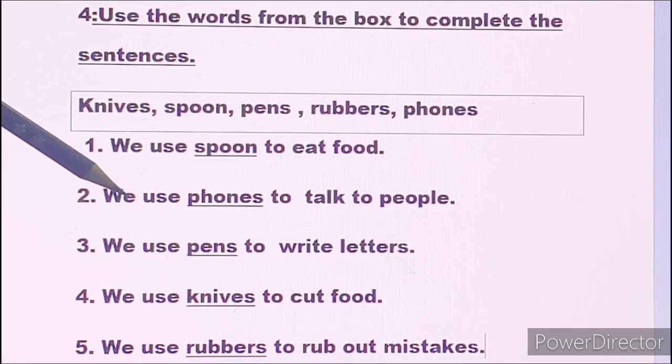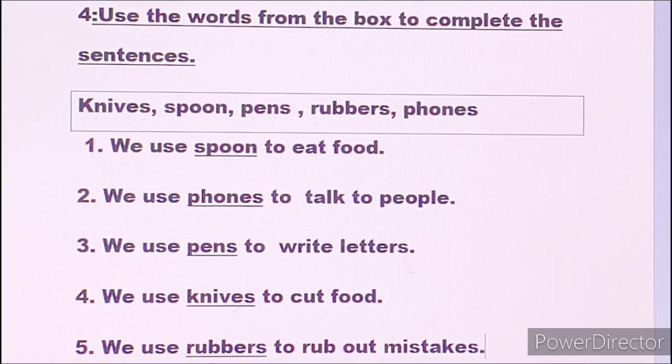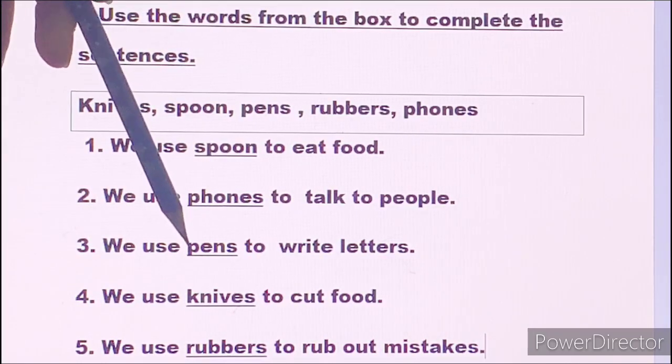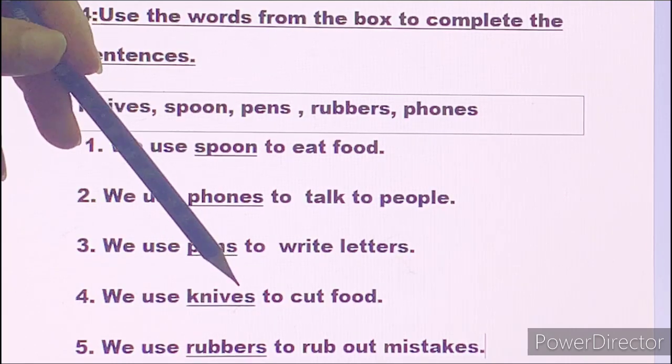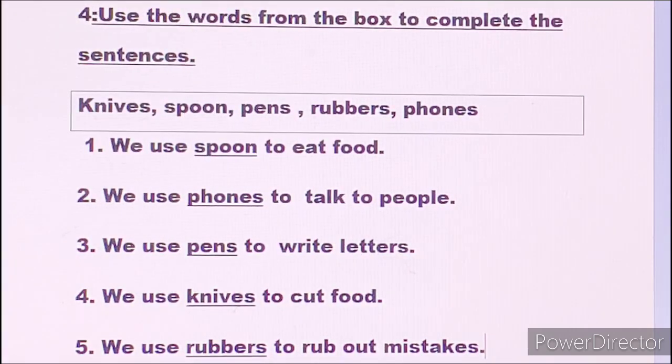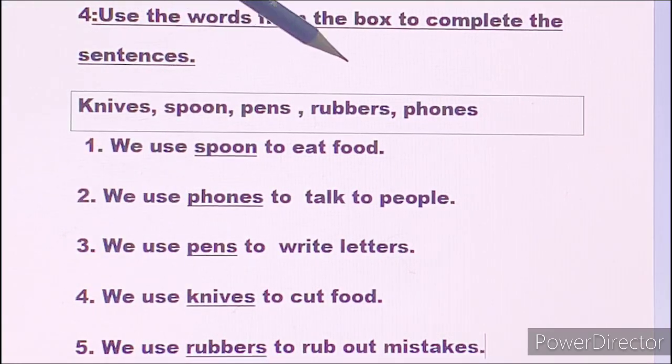Very good. Number 3. We use pens to write letters. We need so many pens. If you want to write so many letters, you need pens. So cut pens from here and write it in the blank. Number 4. We use knives to cut food. Now, as I told you before also, knives are really dangerous. So, be careful while using it. Knives, you have to write and you have to cut from the help box.